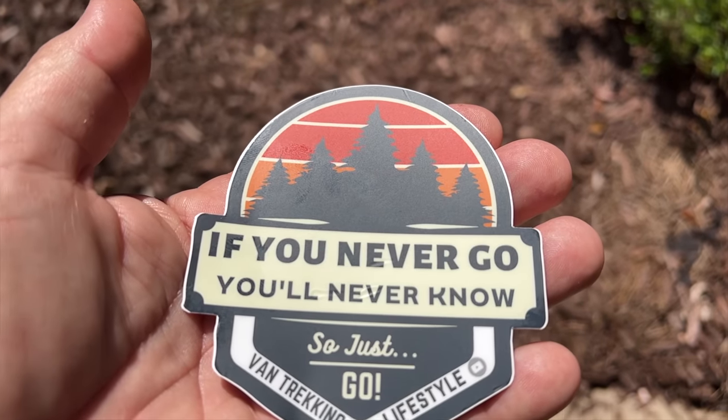And that's happened several times as we've been discussing this. And in fact, one time when we were talking about it and almost decided to not go on this trip, Lynn said the magical words, "If we never go, we'll never know." And with that, that became the slogan for this trip, and it also became our latest sticker. If you never go, you'll never know.